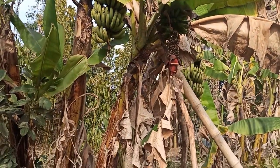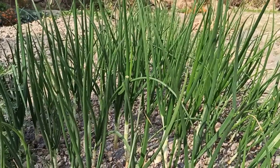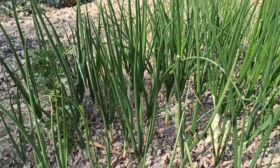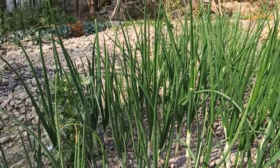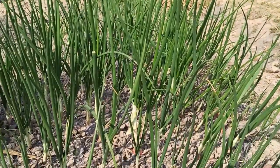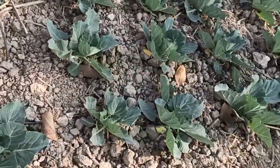And then we have onion plant. So the onion plant looks like this. There are full green leaves. Not only the onion will come, the onion will be under the soil. Yeah. Then apart from that we have a cabbage plant. This is the cabbage plant.